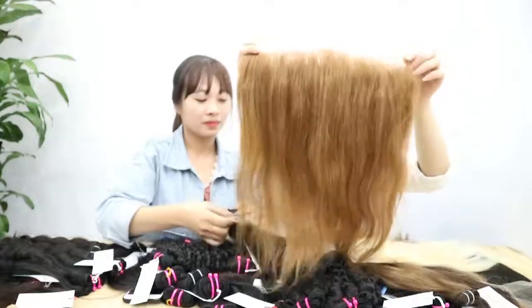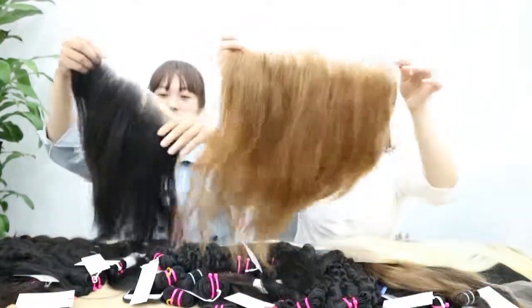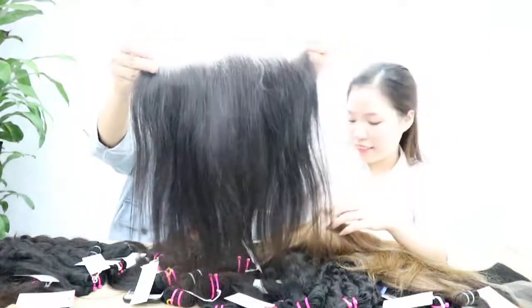And so next, another type of hair extension today I want to show you is closures. This is frontal closure. And we have three colors. Frontal closure, three colors. This one is dark black color, and this is white color. Yeah, black color.